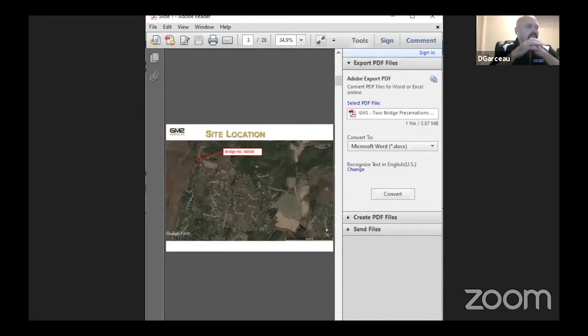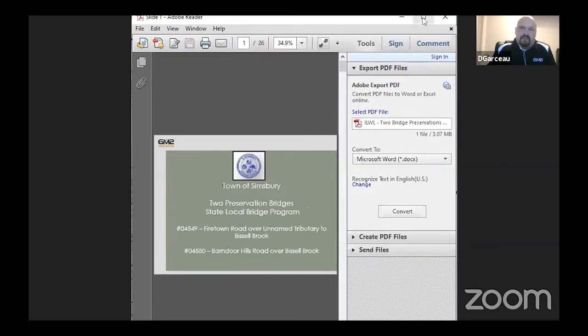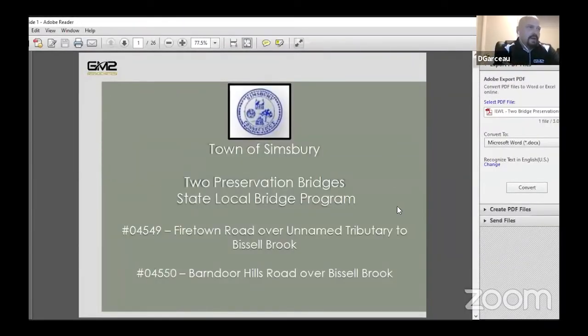Yes. Okay, so essentially, again, like Jess was saying, these particular bridges are being funded under the state local bridge program as preservation projects, which generally equates that typically the preservation program does proactive maintenance repairs to bridges that have overall conditions of fair and satisfactory. So it's just a proactive approach to prolong the life of the structures. And fortunately, the town of Simsbury was able to get funding under that program to do repairs to the two subject bridges that we're talking about. You can move the next slide, please.